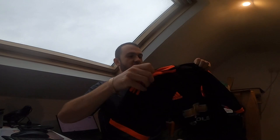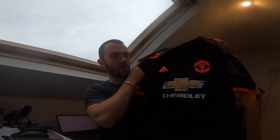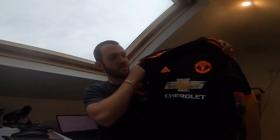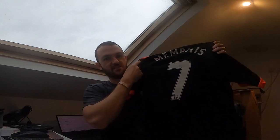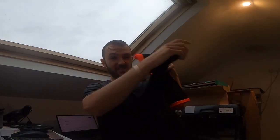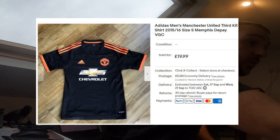So first up, we've got this Manchester United shirt. I think this is either the away kit or the third kit, I can't remember, from the 2015-16 season. It's got Memphis Depay on the back, number 7. Size small, so not an ideal size. I paid £5 for this in a charity shop, and that's gone for £20 plus postage. That's not too bad at all, and it hasn't taken too long to sell, so that's fine.